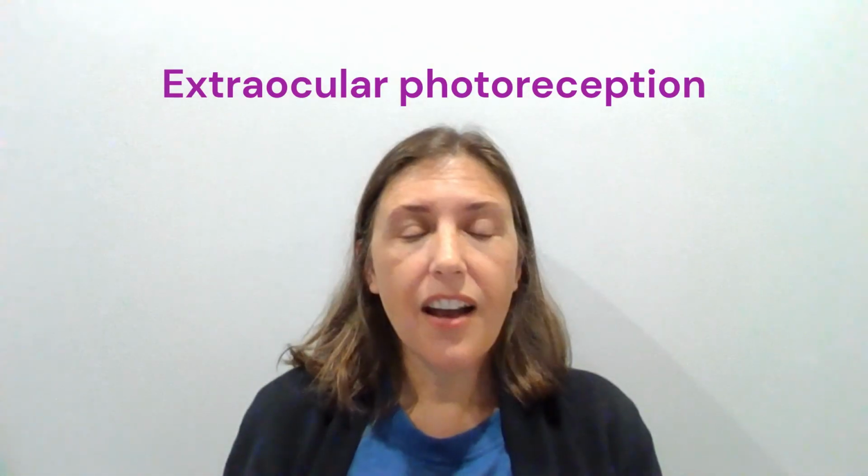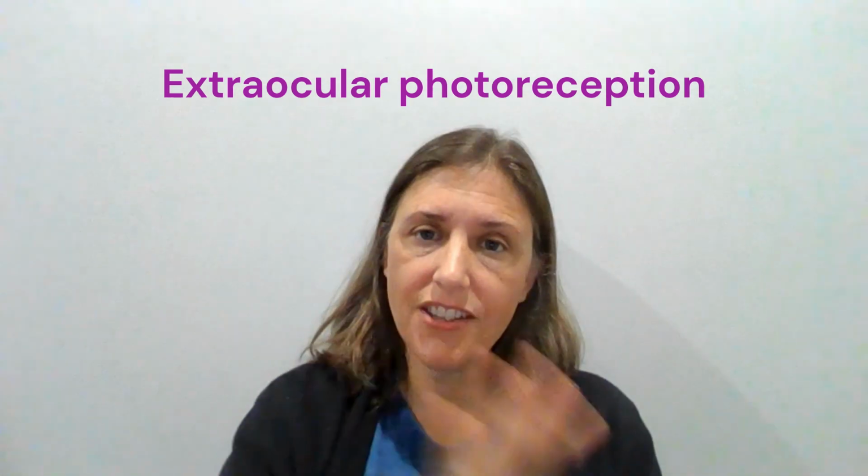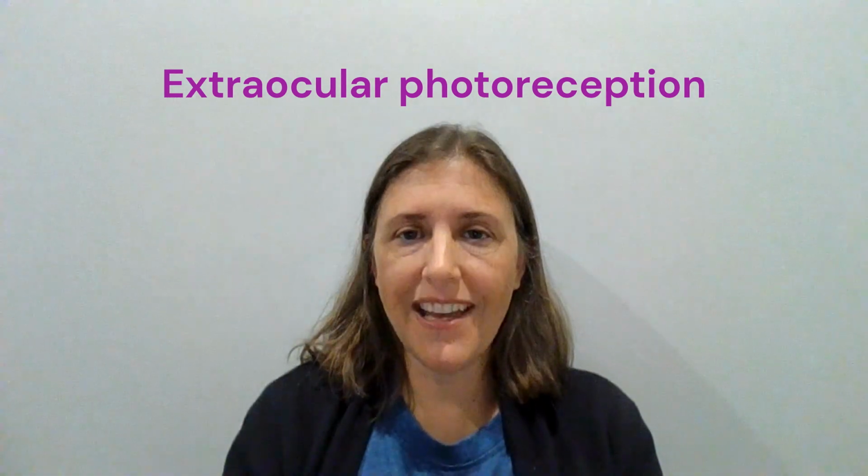Awesome fact about cephalopod eyes number 2. Some cephalopods can sense light with other parts of their body instead of just their eyes, a phenomenon called extraocular photoreception. Extra, outside or beyond, ocular, eye, photo, light, reception.